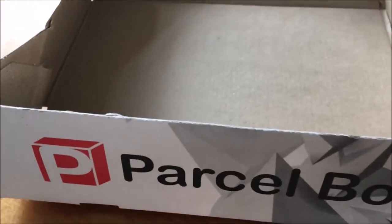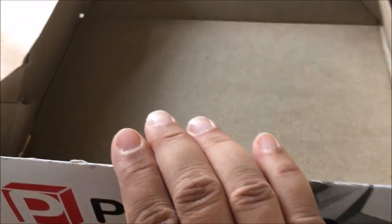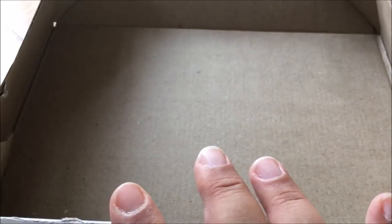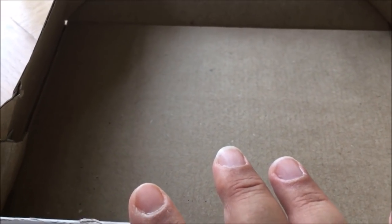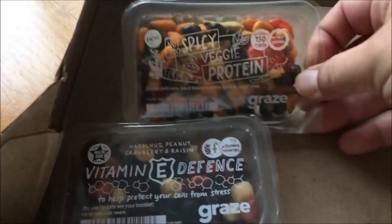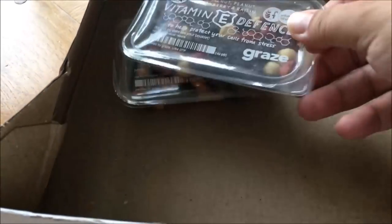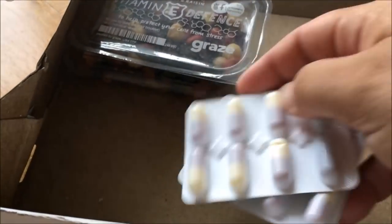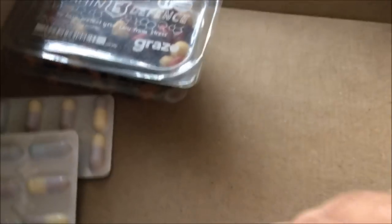So I usually get one of these parcel boxes. I have quite a few in stock already. But what I do, if you don't know, they can have up to 2 kilos and it's a free package. So here's some of the stuff I put in. I've got these little grey boxes. I'm putting some of that. Also got some medicine, like cold and flu medication there.